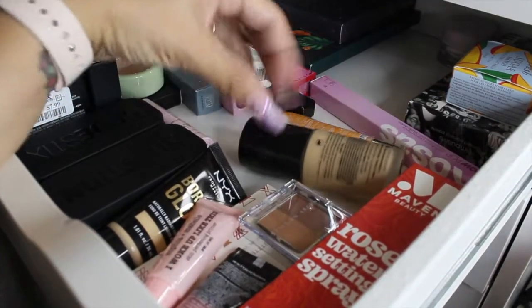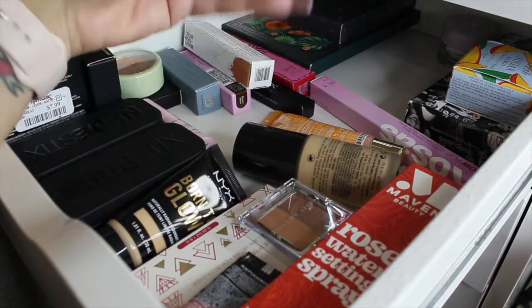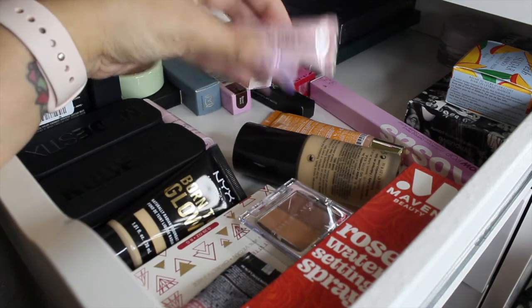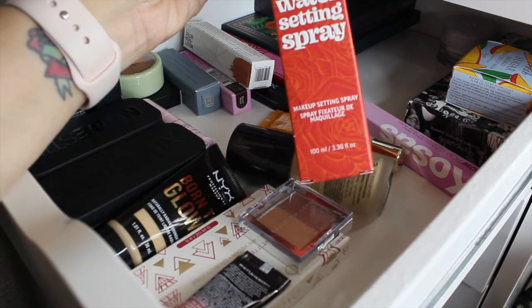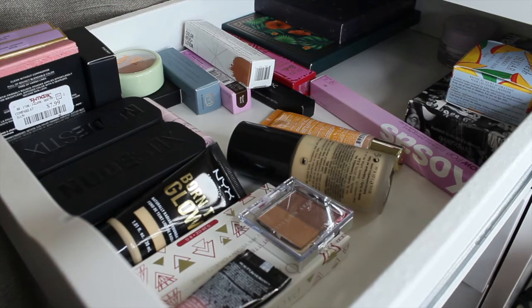I think that will be it from newer makeup. I did get this primer, Sophia and Mabel. I Woke Up Like This Skin Perfecting Primer. Should we try it? Makeup Setting Spray by Maven Beauty. Rose Water Setting Spray. Okay, let's do it. Why not? A lot of new makeup.